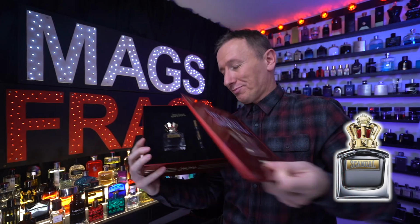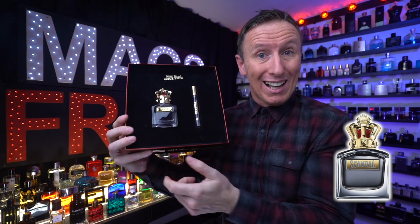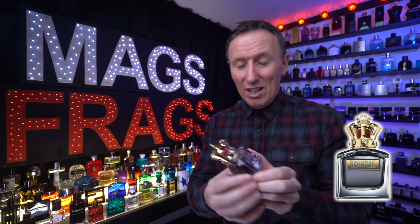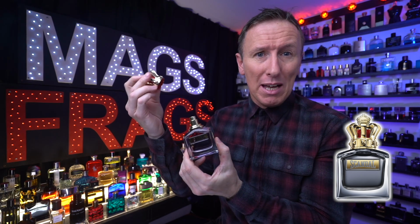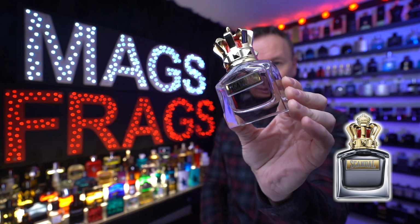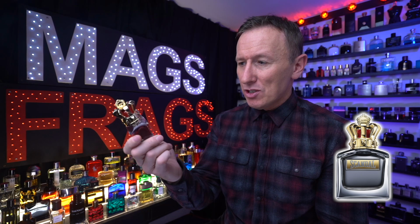Inside, we've got the fragrance, which is mounted on this plush velour black holder, and that features the Jean-Paul Gaultier logo there in metallic gold. The bottle might not be to everyone's taste, but I really like it. It's got a crown cap, and this is made of a combination of metal and plastic, and it feels really well made and quite heavy. We've got the Jean-Paul Gaultier branding there at the front of the bottle in gold, and the bottle itself is really nice, heavy, and it's got really nice chunky glass, so it just feels really nice and premium.